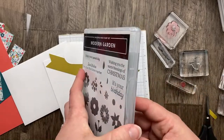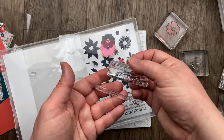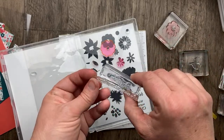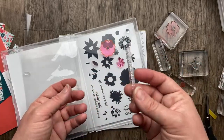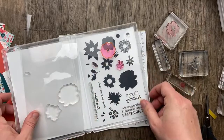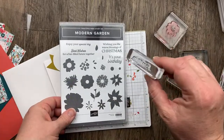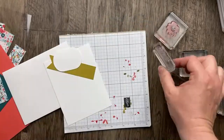So I decided to cut my stamp apart. So here's the best wishes and here's the rest. And I just took my scissors and carefully cut in between. And if I wanted to, I still could use this. I could put them back on the same block and line them up, or I can use them separately. But I haven't used this at all yet. It's still there in case I want to use it, but don't let it hold you back. If you like a sentiment but don't like the whole thing, you can always cut it apart like I did. So today I'm using the best wishes, and this is where it comes from, that stamp. I just cut it apart.